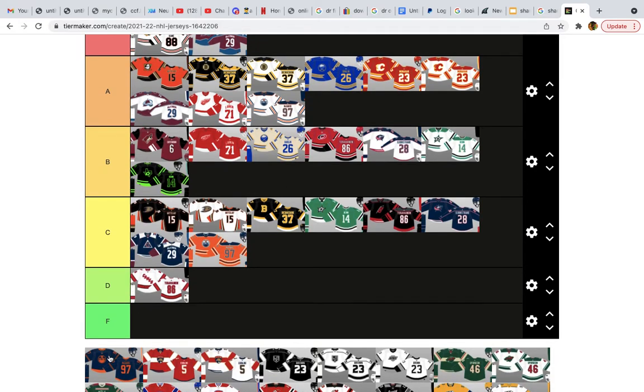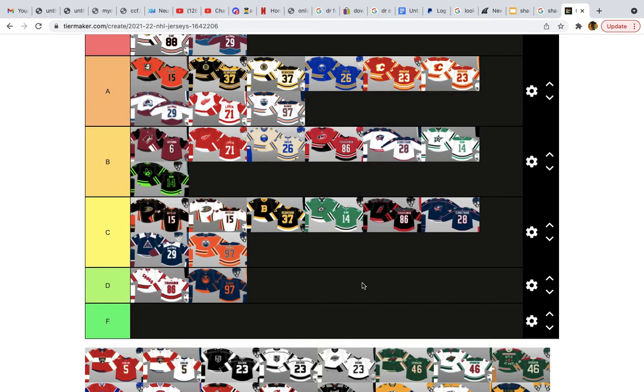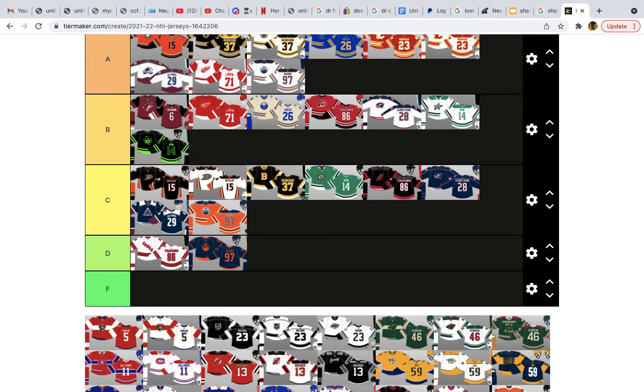The navy alternate, the color rush. I'm not a fan of this at all. It's just too much navy. It all blends together when it's on the ice, and the kind of two tone logo. I don't think this jersey looks good at all. And apparently this one is sticking around for next season, so I don't know. It's gonna look weird going from wearing royal blue to this navy, but I think it's D tier. I'm not a fan of it.